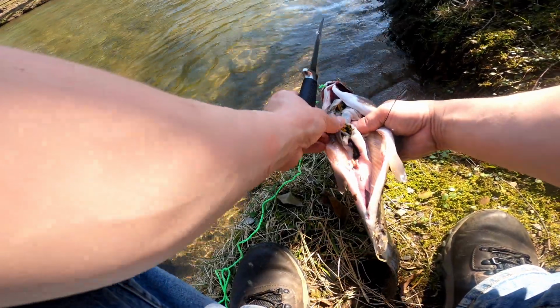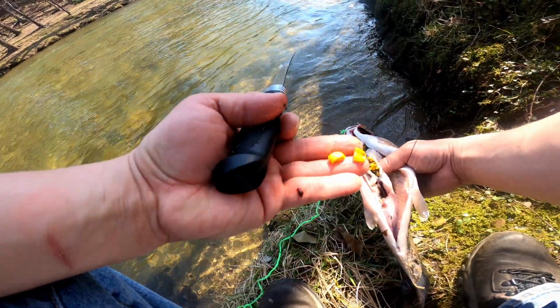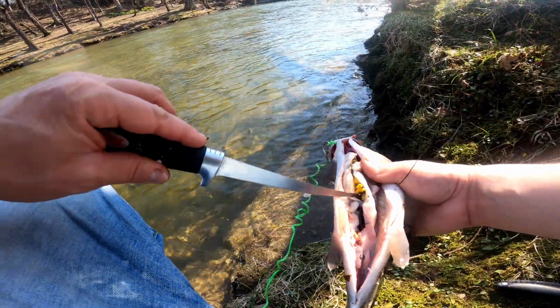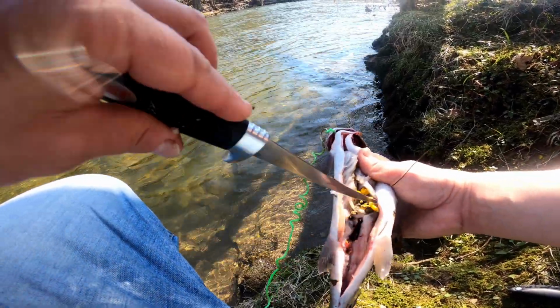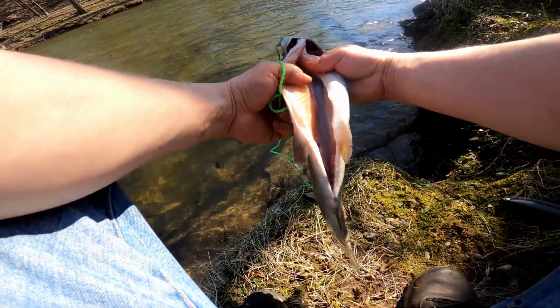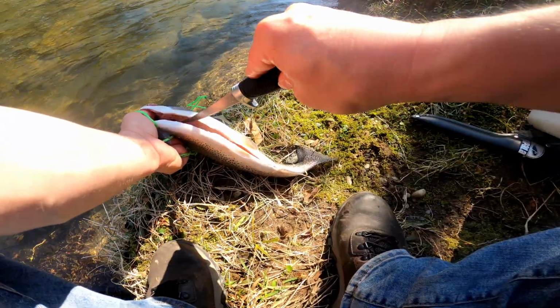Get all these guts out. Looks like he's been eating corn. That's interesting. People must be throwing corn over the bridges is my guess. So yeah, he's got all kinds of corn in him. All right guys, get them all cleaned up real nice. Look at that. Real nice inside to them here. Always get the bloodline out of them.